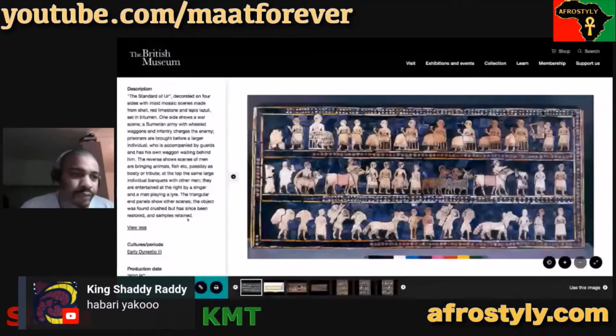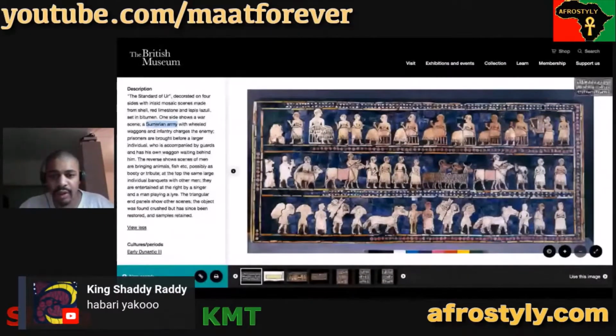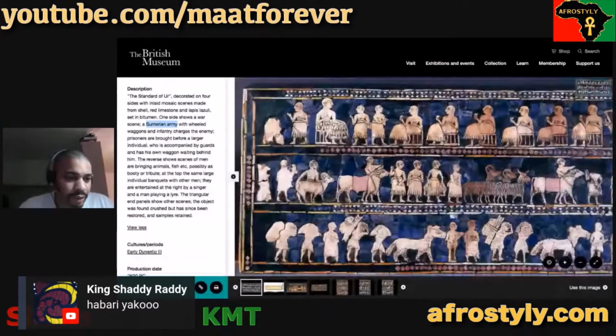So it clearly says this is a Sumerian army, because I'm hearing people saying those are not Sumerians. Well, apparently they're trying to say that the British Museum got it wrong, but they got it right. And look at this. Look at their phenotype there. Oh, what about the date? See there? 2500 BC.